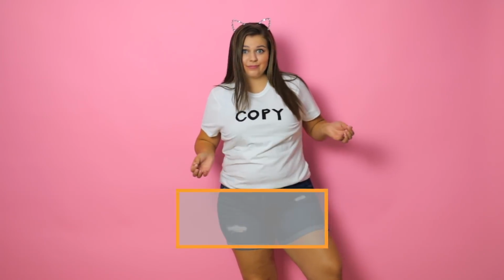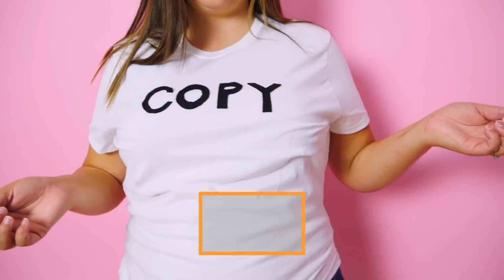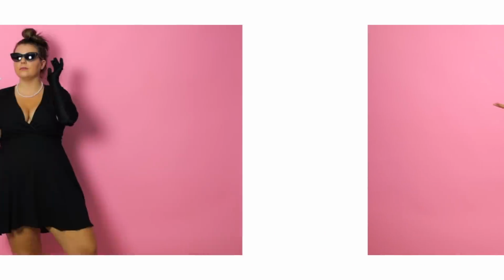It seems like every girl dresses up as a cat for Halloween, so why not switch it up and be a copycat? I just took some of that peel and stick felt, spelled out copy, and wore some basic girl cat ears. Okay, now that all the cringe of my dad jokes is done, into some celebrity costumes.